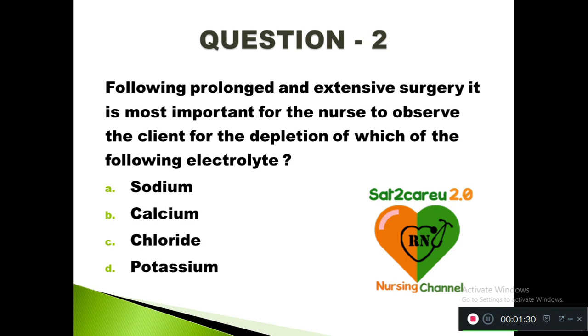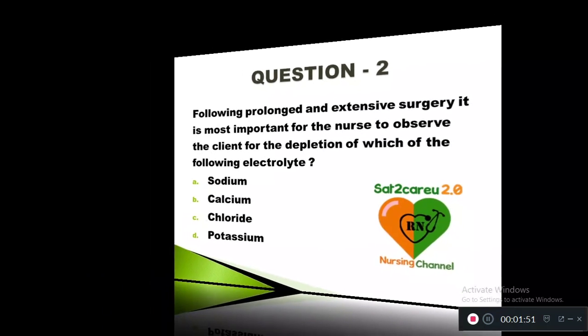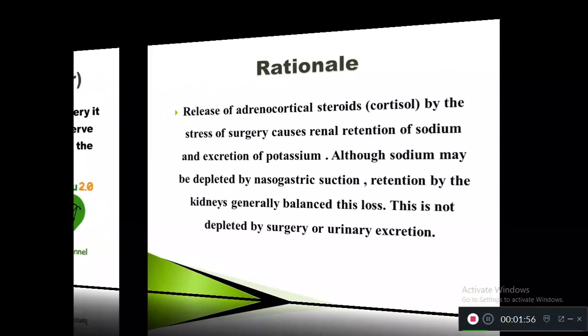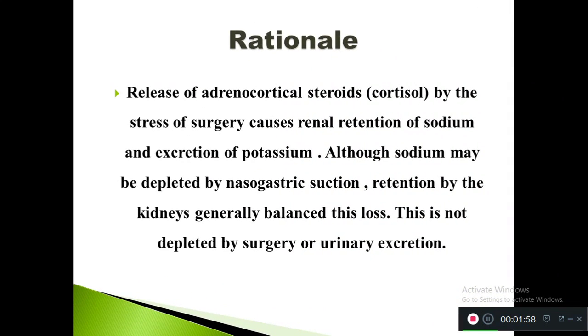Following prolonged and extensive surgery, it is most important for the nurse to observe the client for the depletion of which of the following electrolytes? Option A, sodium, B, calcium, C, chloride, and D, potassium. The right answer, option D, potassium. The rationale behind this is release of adrenocorticosteroids, cortisol, by the stress of surgery causes renal retention of sodium and excretion of potassium.